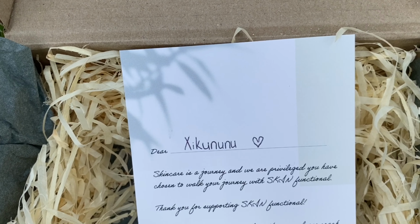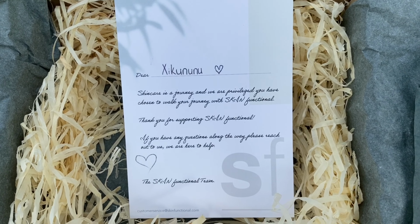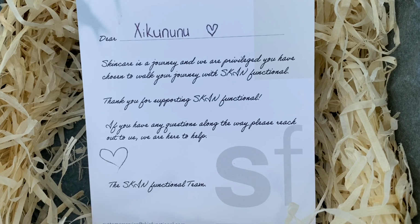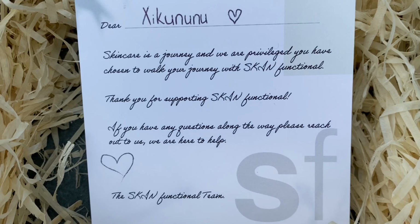And then another card that you get is "Dear Shikununu." Okay, but I'm not Shikununu, I'm Shukununu. It's just a mistake there. With a heart. And it says, "Skincare journey, and we are privileged you have chosen to walk your journey with Skin Functional. Thank you for supporting Skin Functional. If you have any questions along the way, please reach out to us. We are here to help. Love, the Skin Functional team."